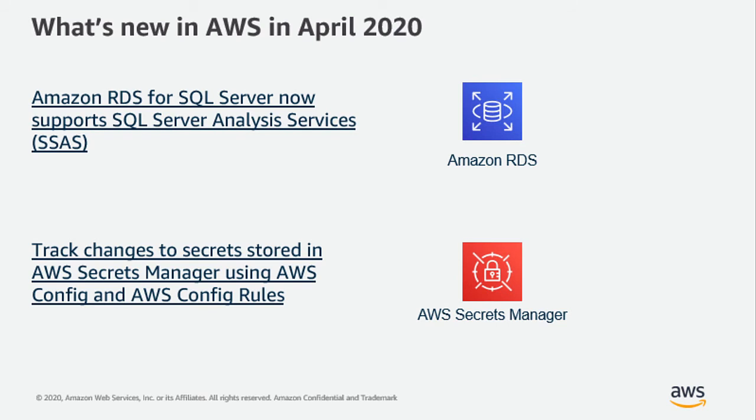And the last update for this month is that Secrets Manager is now supported by AWS Config. So Config lets you track configuration changes to your resources in AWS. And what the Secrets Manager configuration does is it lets you get a view of when things like the auto rotation has changed, or any other metadata about your secrets have changed. And you can then define rules and alerts to make sure that appropriate practices are being applied to your secrets.